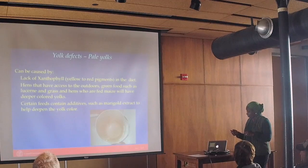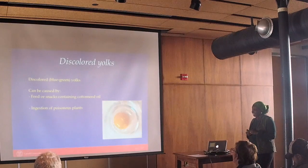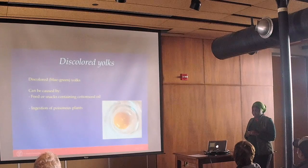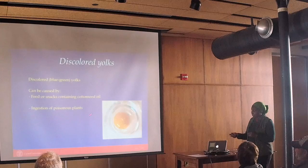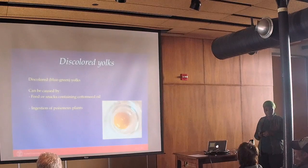I've never seen a white yolk before, so I don't know where they got this picture from. Sometimes you have discolored yolks that look bluish green. If you feed anything that has cottonseed oil, people like to give snacks to their chickens. So some of these snacks are usually like potato chips fried in cottonseed oil. And you can see a change in the yolk. Sometimes chickens that are outside might get into some poisonous plants that can cause a yolk to change.